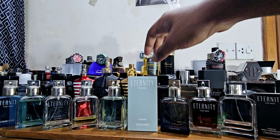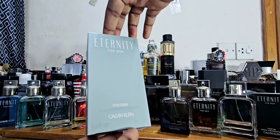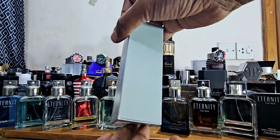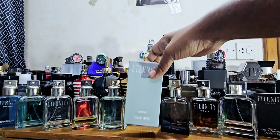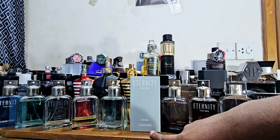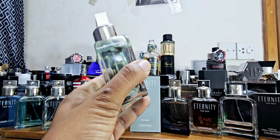So let's go. This is the box. It looks pretty simple. If you buy any of these Calvin Kleins, you're not going to get very expensive looking packaging. It says Calvin Klein, simple. It says Cologne 100 ml, and the bottle follows like the rest of them. Really like the juice color.